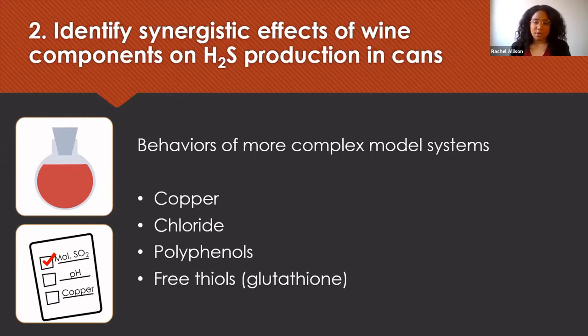Finally, I've seen in some of my previous work, and it's been reported from other groups, that the presence of free thiols in wine can influence the activity of copper. Whether it is going to impact aluminum corrosion or, after hydrogen sulfide formation, bind up hydrogen sulfide, the activity of copper can be influenced by free thiols. So that's another factor we're including in these mixed model systems. We're considering model wines with different levels of copper, chloride, polyphenols, and free thiols, as well as controlling SO2, pH, and ethanol. We're applying accelerated aging methods to these analyses as well, and we're trying to narrow this multifactorial approach down to the dominant factors, so that we can provide faster information for producers to make decisions on whether their wine is appropriate for cans.